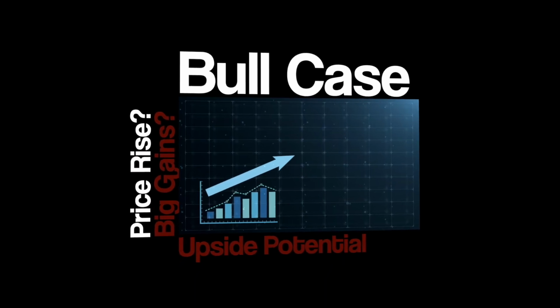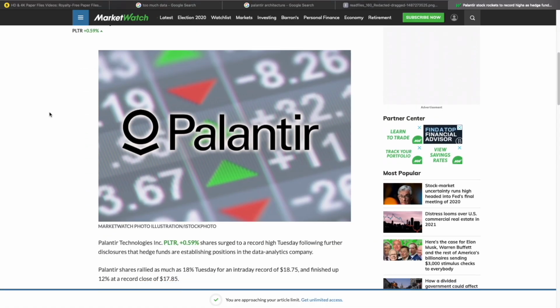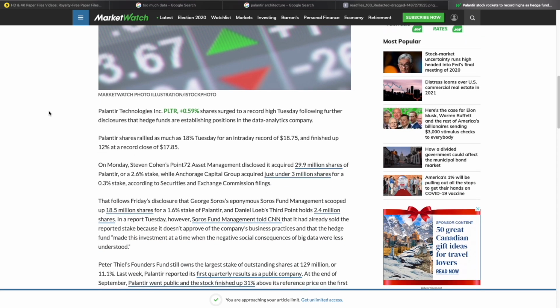What's the upside potential? Okay, what's the good news story on Palantir? Well, in fact, it is all about the news. The recent price action in Palantir has completely been driven by the news cycle. I think when the news came out about the hedge fund investments that were made in Palantir, it woke the market up. Suddenly there was this realization that big money was piling into this company in a big way, and finally it was getting recognition.